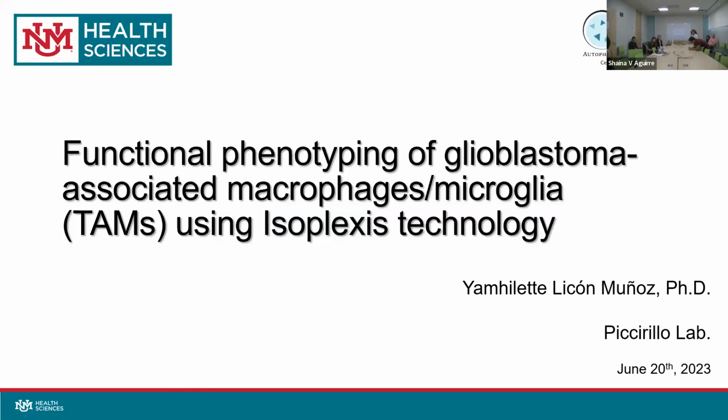Good morning, everybody. My name is Yamhilette, and I'm going to present some of our work using the Isoplexis technology available in the M Center. The title of my talk is Functional Phenotyping of Glioblastoma-Associated Macrophages and Microglia using Isoplexis technology.